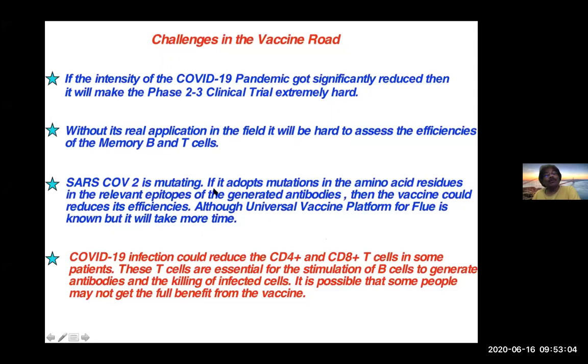And also SARS-CoV-2 is mutating. If it adopts mutation in the amino acid residues in the relevant epitopes that generate the antibody, then the vaccine could reduce its efficiency. That is also a possibility. Although a universal vaccine platform for flu virus is now generated, that has not been tested for SARS-CoV-2. But that will be the future. No matter what mutation happens, the vaccine will be universal. But the current vaccine is not following the universal vaccine platform because that will take too much time.